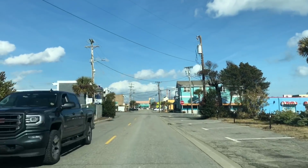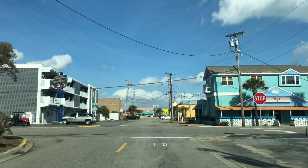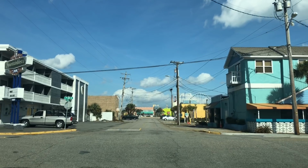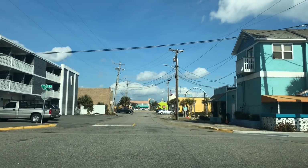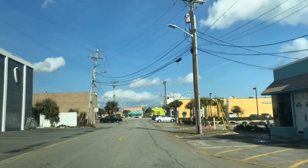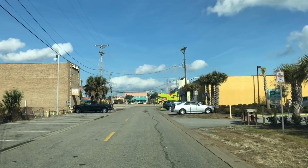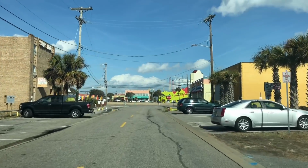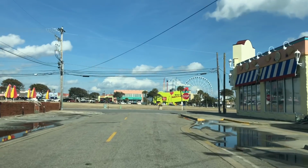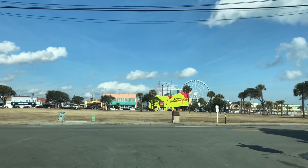If you've got a keen eye for what we're passing, you'll notice there are a few abandoned structures and abandoned hotels and a couple of vacant fields which were structures before they were torn down. That's been kind of the theme in the past few years of tearing down the derelict buildings and the abandoned buildings and redeveloping. So there's been a lot of change recently.